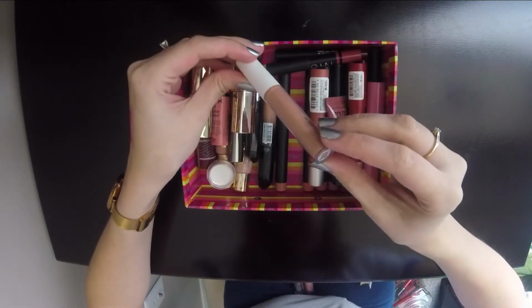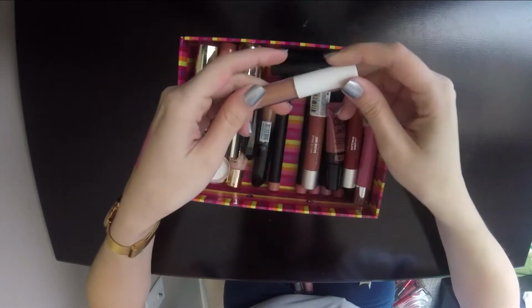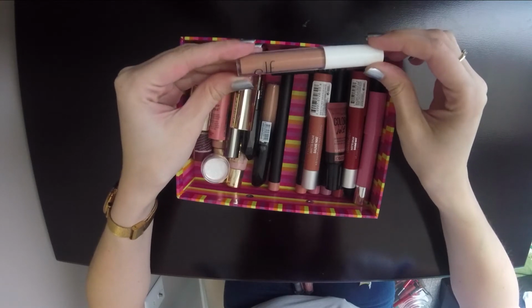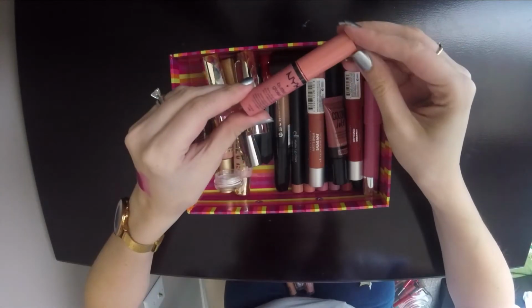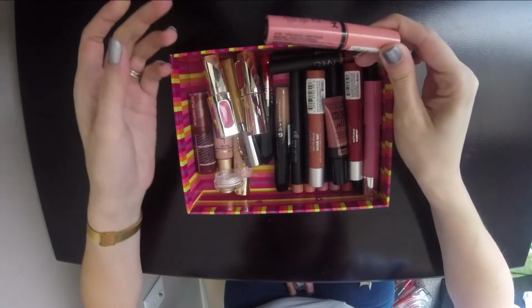This e.l.f. lip lacquer in the shade Natural is full pigment. If you need a really cheap lip gloss where you don't have to pair it on top of a lip liner, this is it, and they have it in different colors. I'm gonna keep this. I'm gonna go ahead and hold on to the NYX Butter Gloss in Creme Brulee just because it's a nice lip topper.